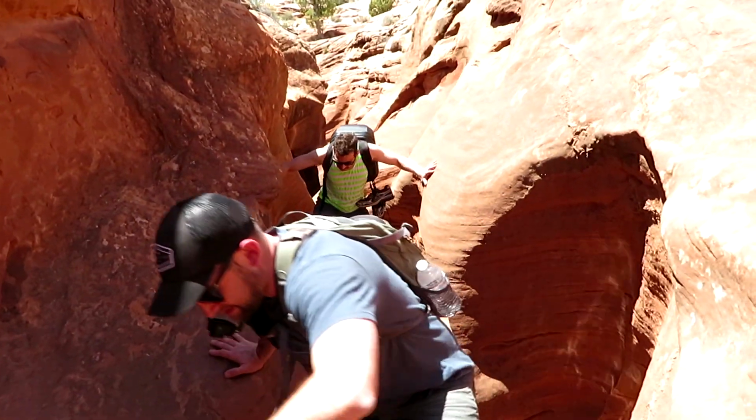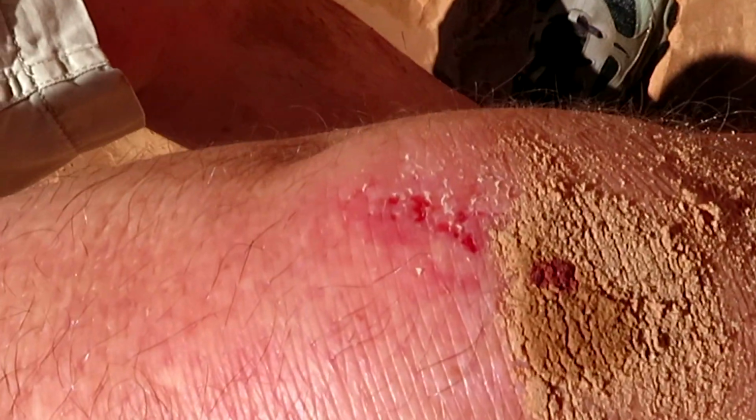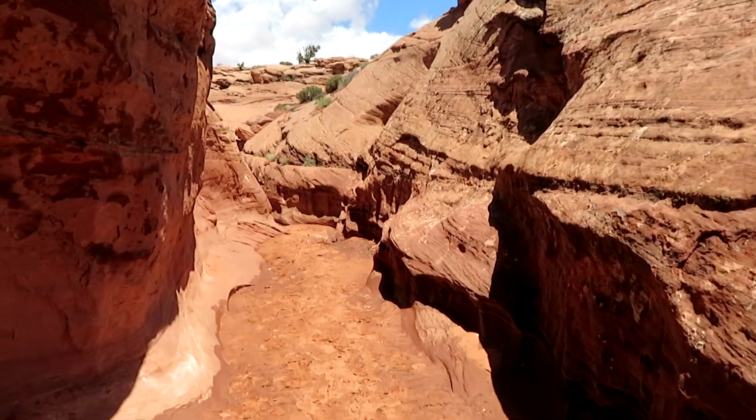My knees were better. This would be like my favorite thing in the world. So as the guy said, that was really impressive. Definitely a challenge to make it through that slot canyon. Probably the skinniest slot canyon I've ever traversed in my entire life, and probably one of the most challenging as well.